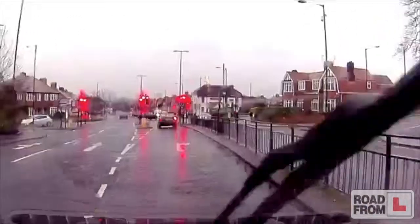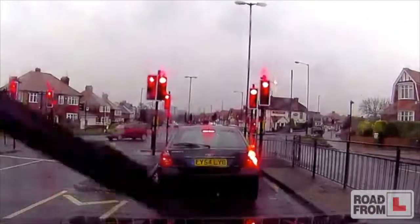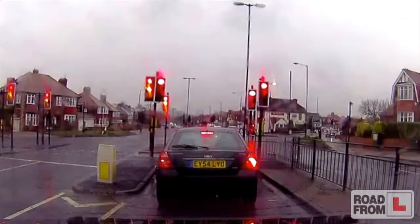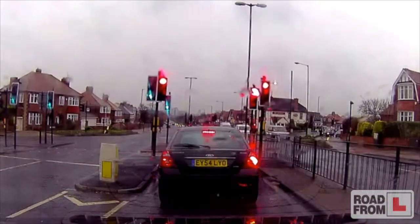Now we've got two sets of lights here. One set for going straight ahead, one set for turning right. How are you going to know when your lights are going to change? Well, when the left hand set goes straight ahead, see the left hand set's on green now. Now when them change back to red, you know your lights are going to change back to green.